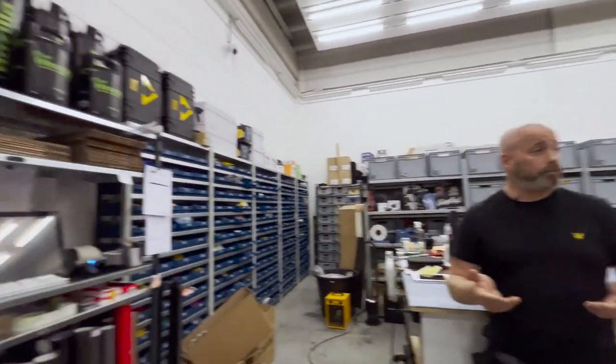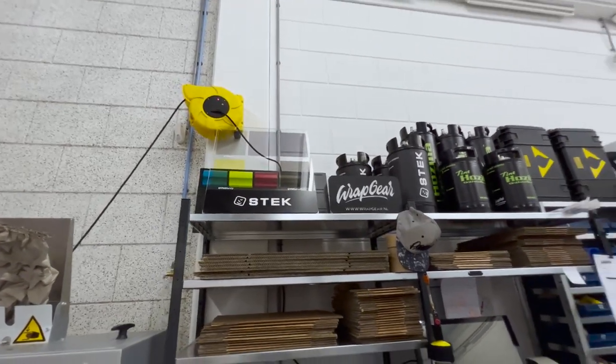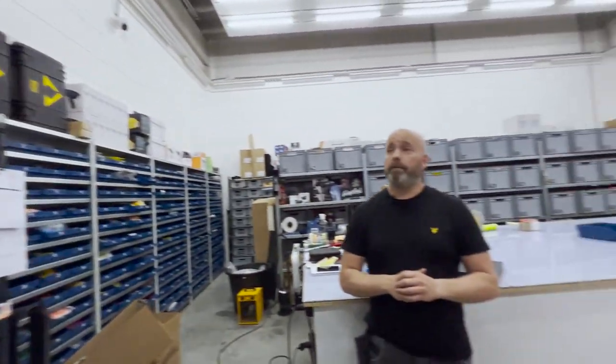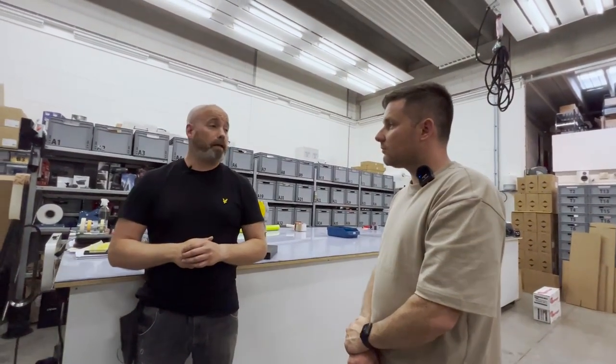You have these stands. Can people order these stands? No, it's just a stand to show to the people, but if people want to buy it, we can make it. We are also a STEK dealer for the Netherlands. So all the STEK PPF we have in stock, and also the headlights and protection film.